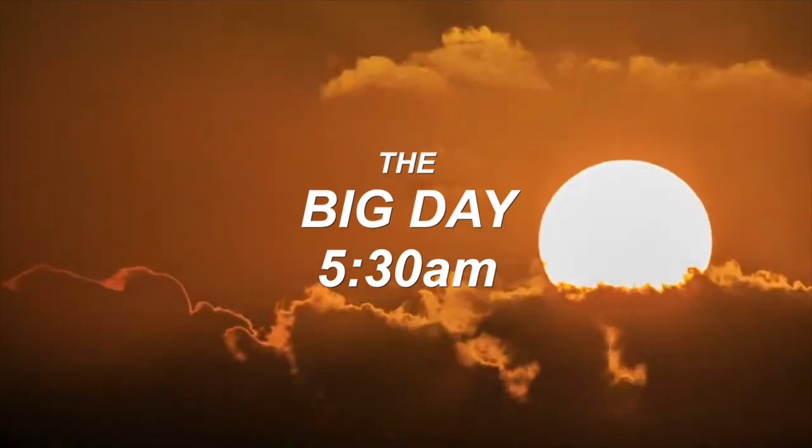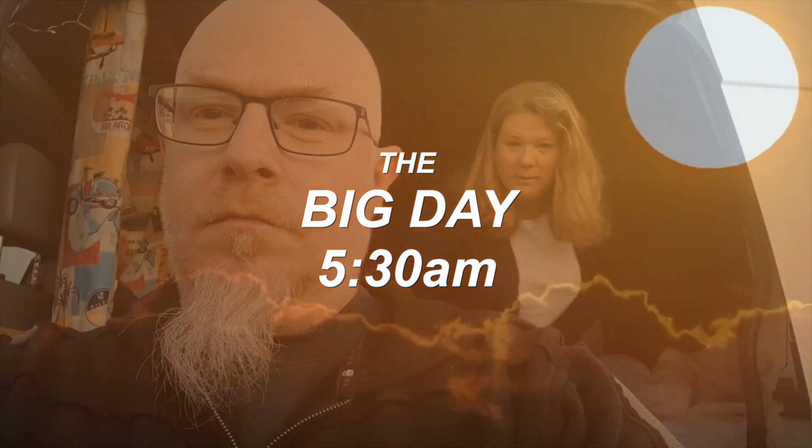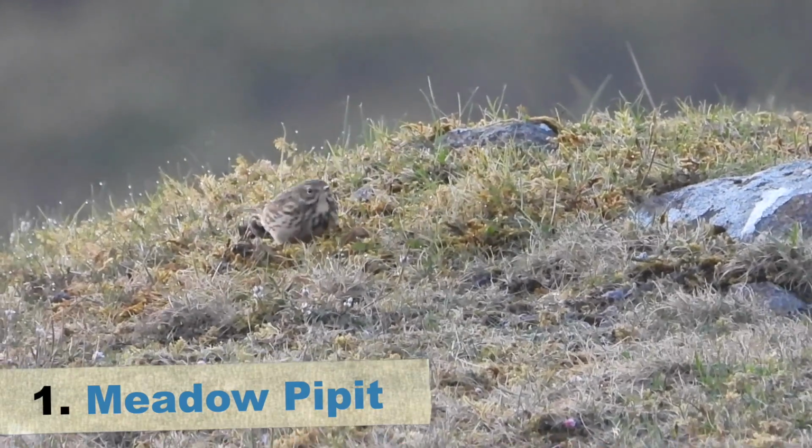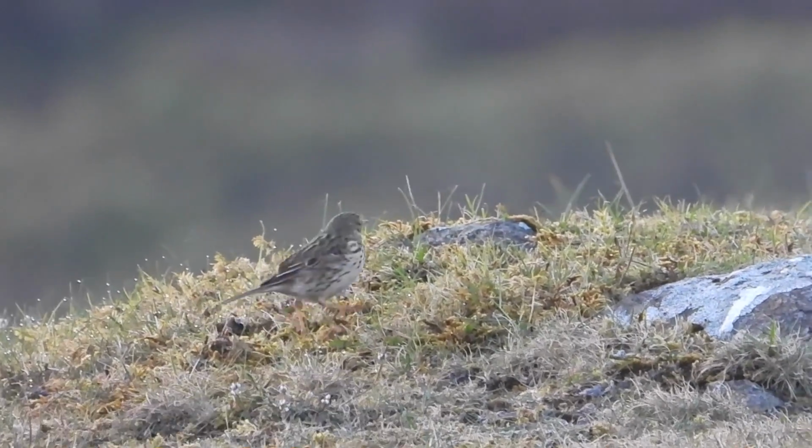We settled down for the night, excited for the next morning. Morning folks, it's on. It's, I don't know, like before 6 anyway. We're pretty early, the light's coming up. We've just had meadow pipit, which is about 5:30. We've had meadow pipit for the day, which is bird number 1 on our big day. Follow us, this should be an interesting race.